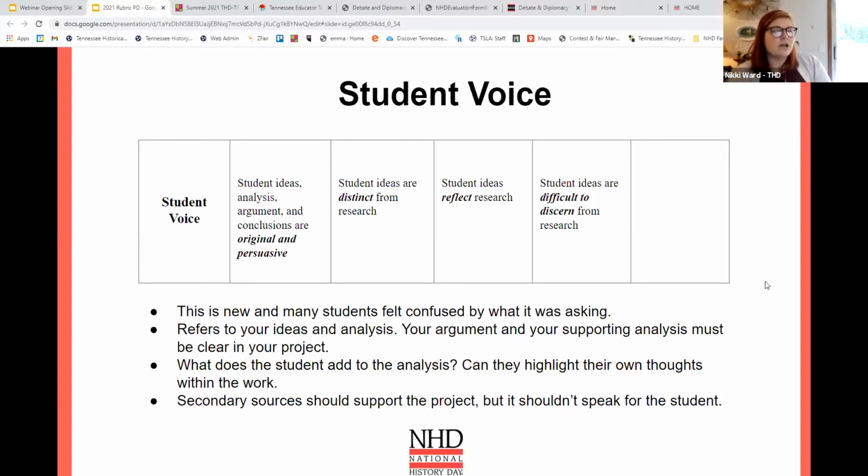And your argument and your supporting analysis need to be clear in the project. What does the student add to the analysis? Can they highlight their own thoughts within the work, or are they just highlighting the words of other historians? Secondary sources should support the project, but they're not who's speaking for the student. And that can be the really easy thing for kids to do, because it can be hard to put yourself out there and make a claim. So making sure they understand that secondary sources are great to help you understand primary sources, but they shouldn't speak for you. So where is your voice as the historian within this work? And can you highlight where your voice is located?